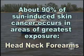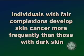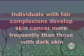Sun damage to the skin accumulates over many years of exposure, and about 90% of sun-induced skin cancer occurs in the areas that have the greatest exposure, namely the head, neck, and forearms. People with a family history of skin cancer are at an increased risk for developing skin cancer. Individuals with fair complexions develop skin cancer more frequently than those with dark skin.